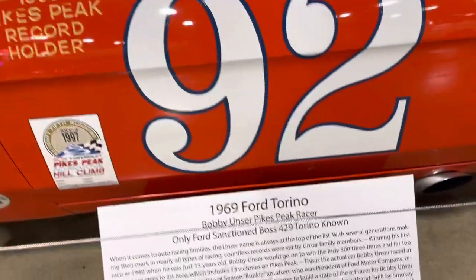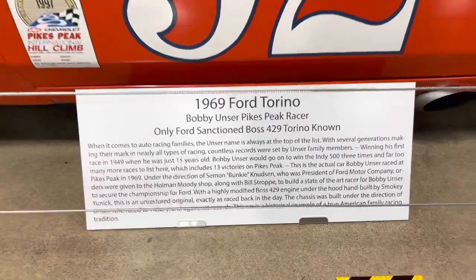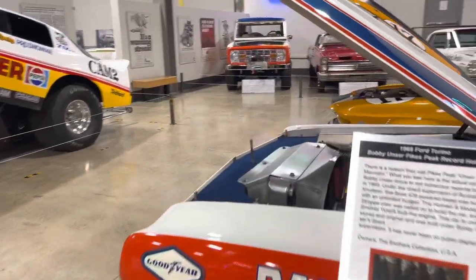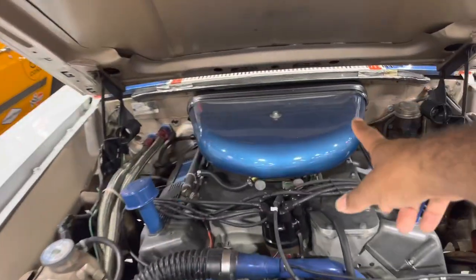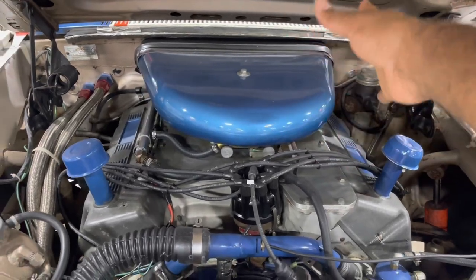Okay, let me let you guys look at this and pause that so you can read up on it. It's got a modified Boss 429. The Boss 429 engine is already ridiculously overpowered, 500 plus, probably 550. But I've never seen, look at this NASCAR-style induction, unless it's a Chevy term, but that's what it is.